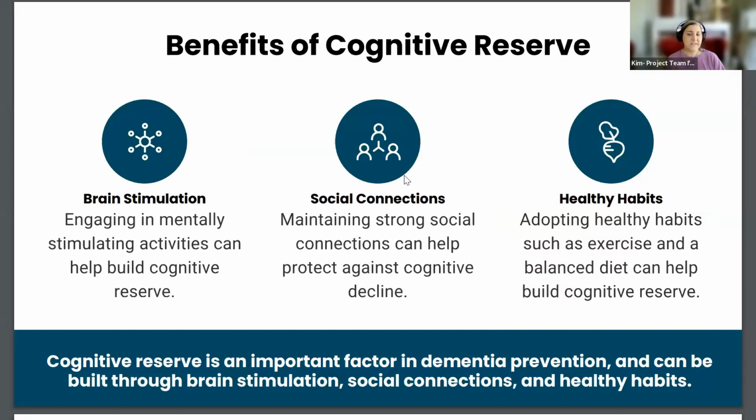So there are some benefits of cognitive reserve. One of them is brain stimulation. Engaging in mentally stimulating activities can really help build that cognitive reserve. It doesn't need to be anything complex. It could be as simple as reading a newspaper or doing a puzzle. You don't have to get out there and suddenly be a chess expert. It's anything that gets the brain working.